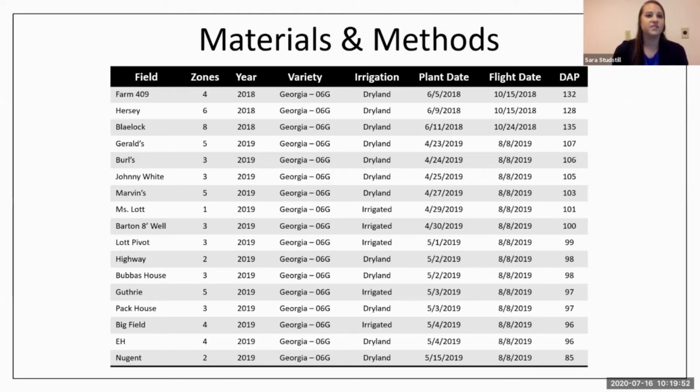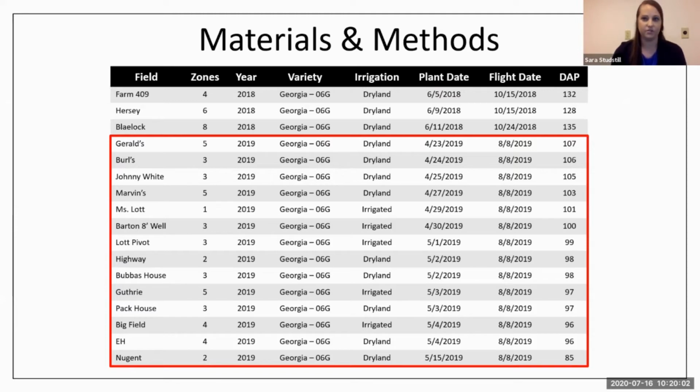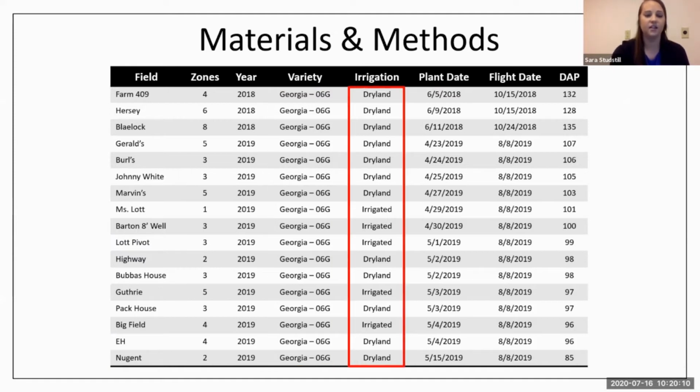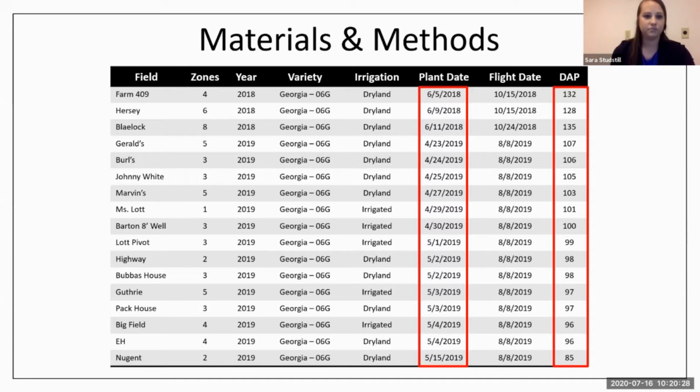This research took place over 2018 and 2019 in Coffee County, Georgia. In 2018, we used 3 grower fields, and in 2019, there was a total of 14 growers fields. All fields were planted to the variety Georgia 06G, and we had both dryland and irrigated fields. However, in 2018, all 3 fields were dryland fields. Planting dates ranged greatly throughout the 2-year study, and this meant that aerial imagery was taken somewhere between 85 and 132 days after planting for all of the fields.